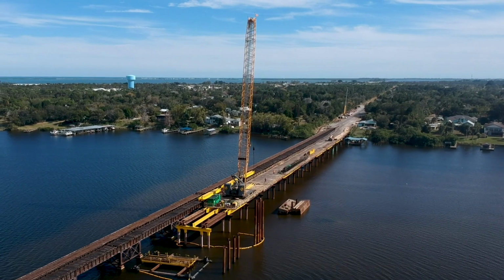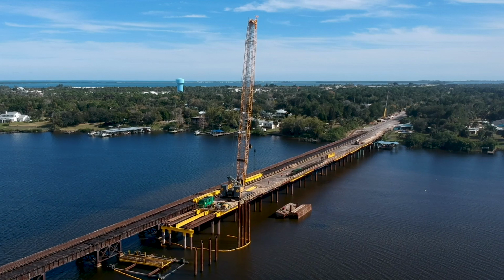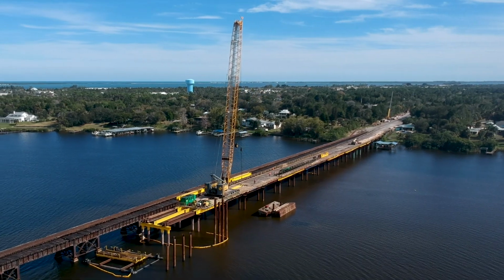Unlike the other locations, the process here is slightly different as the new bridge will be built in the same footprint as the current bridge.